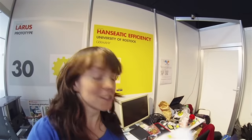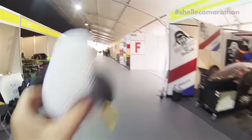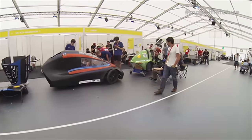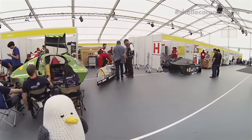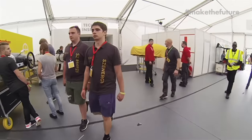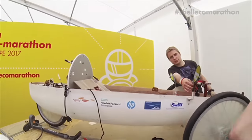Efficiency from Rostock. This is Laros, our mascot, and our actual Laros, our car, is currently in queue for technical inspection. So join us while we actually walk there and find them. This is the queue for technical inspection. Laros and I are trying to find our team. There we are. And this is the actual Laros.